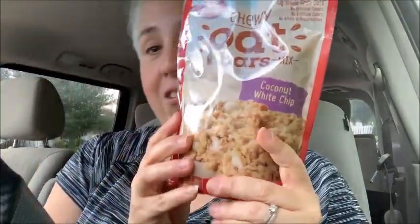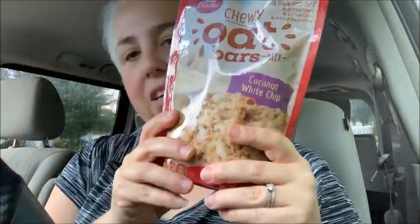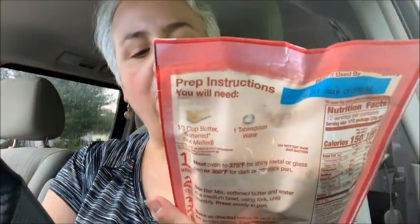And I saw these oat bars. This makes like an 8x8 pan of oat bars. It's called coconut white chocolate chip. They're for the boys, and I thought they would really enjoy these. They're easy, you just have to add butter and water. I always have butter and water, who doesn't?